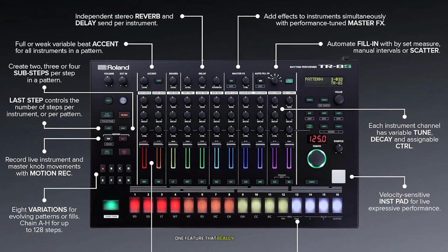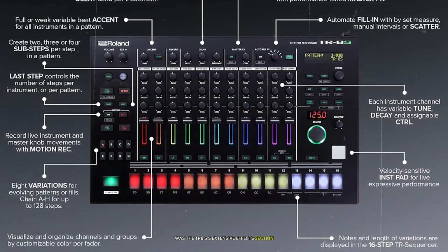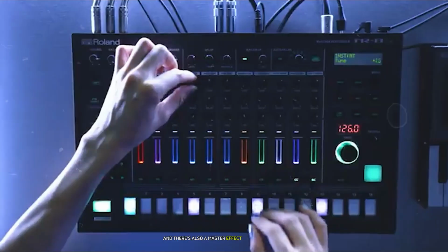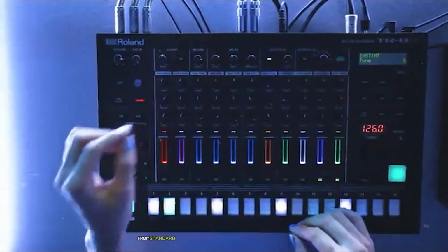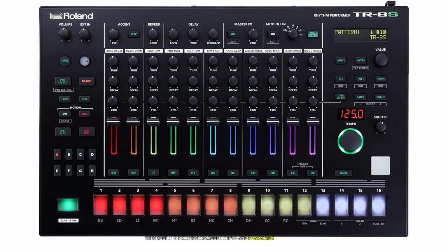One feature that really stood out to me was the TR-8S's extensive effects section. Each track can have its own effect, and there's also a master effect for the entire mix. From standard reverbs and delays to more experimental glitch effects, these built-in processors added depth and character to my beats without needing external gear.